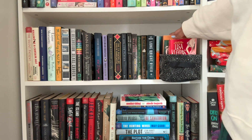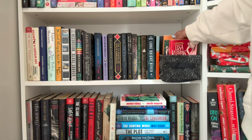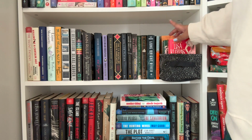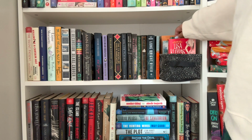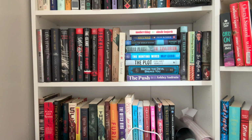Things like The Fifth Season by N.K. Jemisin. We have All Roads Lead Here by Mariana Zapata. We have Hench, and then we have a few classic historical romances, including The Secret by Julie Garwood. Okay, and I'll keep you down here for the last two shelves on my bookshelf.